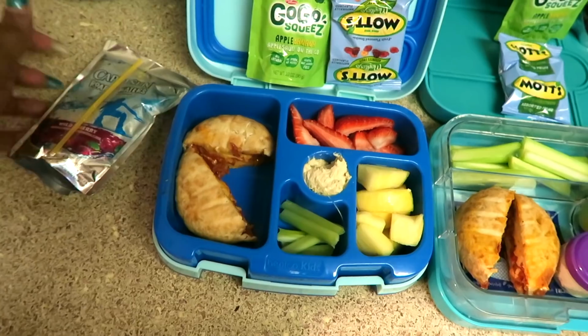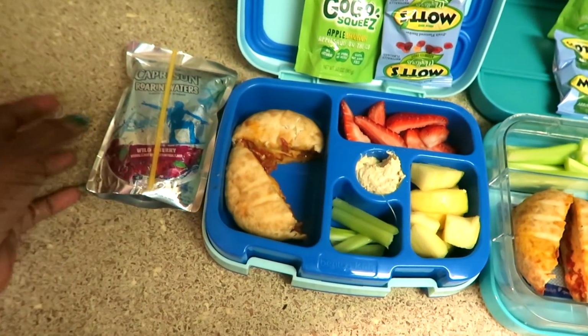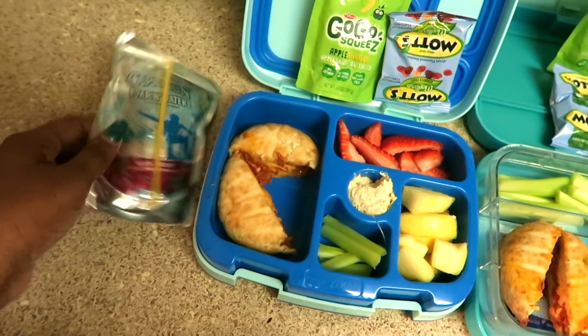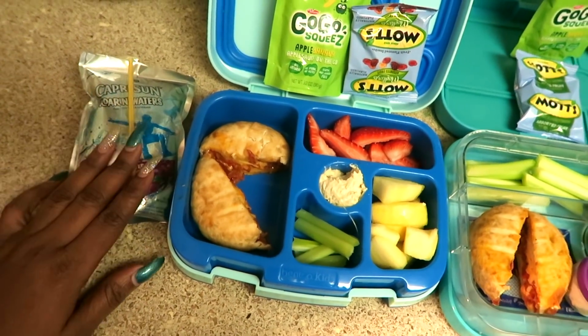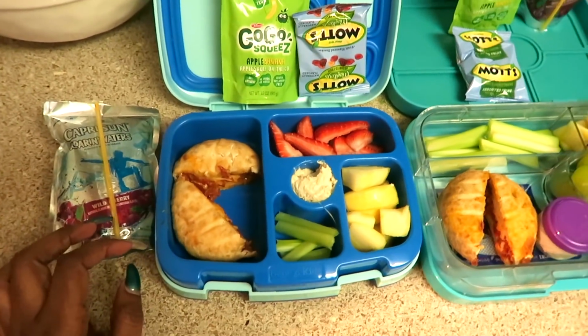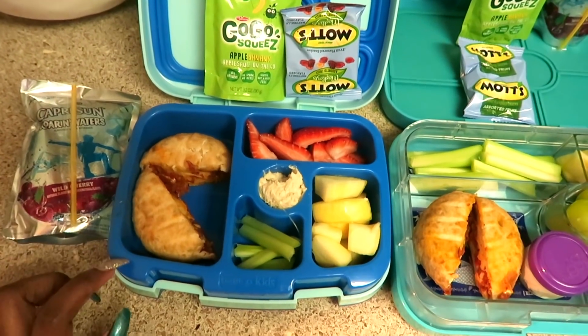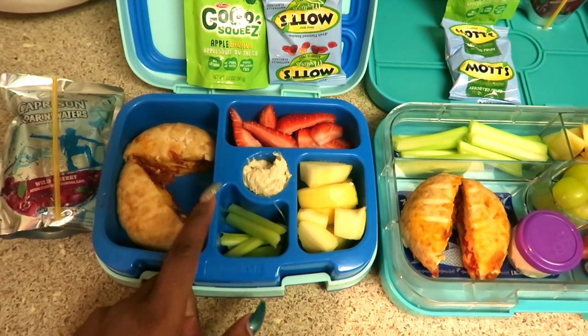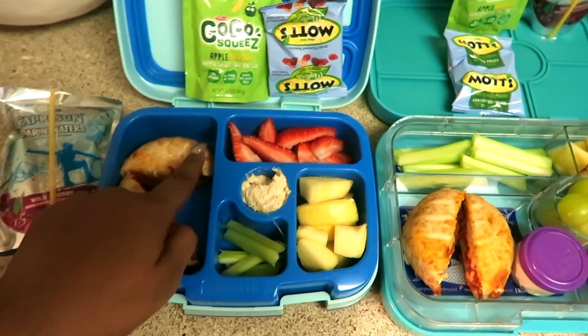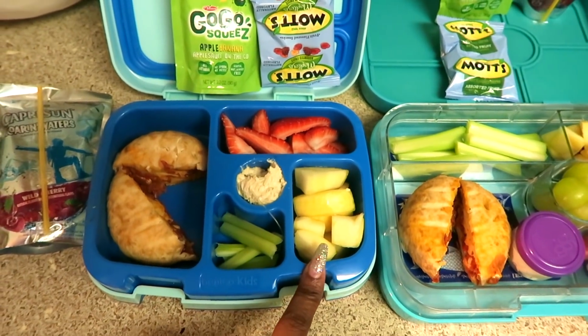I need to switch up their juice. I'm getting bored of showing juice, but I can't find any juice that doesn't have a lot of sugar in it. So I just kind of stick with what I know. So the pizza pocket, celery, hummus, apple. Put lemon juice on this so it doesn't go brown.